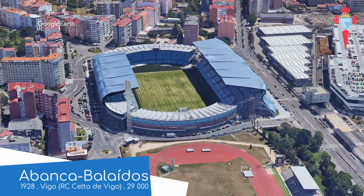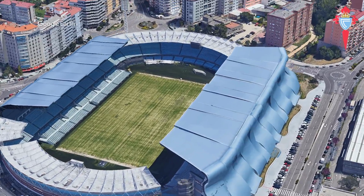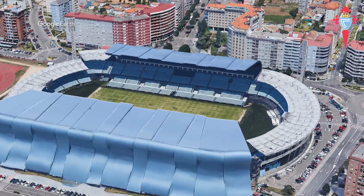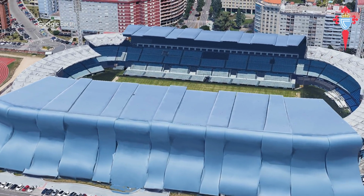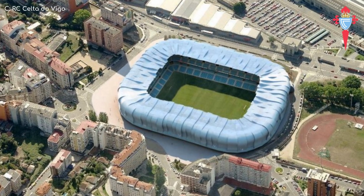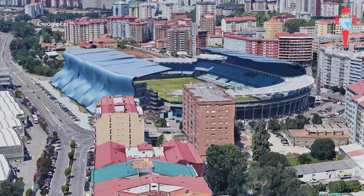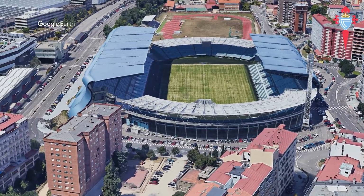Abanca Balaídos. It's yet another one that's undergone some major renovations in recent years. I think you can probably tell just by looking at it which sections have had work done. I am of course talking about those areas covered in the metallic blue facade. The work is still ongoing and it will eventually look like this. So it's quite similar to Real Arena, in that it will go from round to rectangular. Even in its partially finished state, I think it looks pretty good, and that metallic finish is quite distinctive.